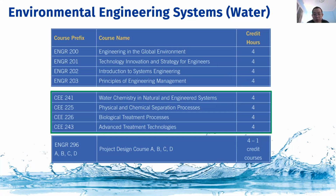These are the general courses, but for the online water-focused program, we will have 4 specialized water engineering-based curriculum courses, including water chemistry in natural and engineered systems, physical and chemical separation process, biological treatment process, and advanced treatment technologies. These 4 courses are specifically chosen to boost your career, such as in solving more complicated issues in the emerging water treatment industry.